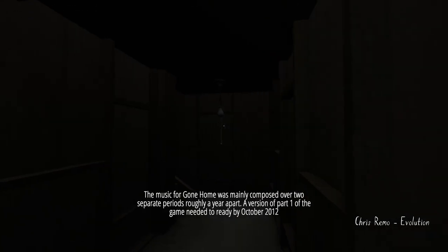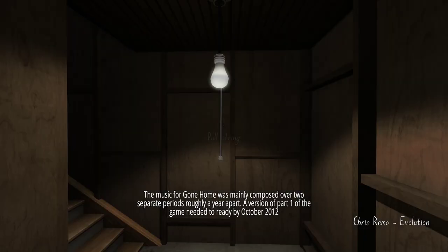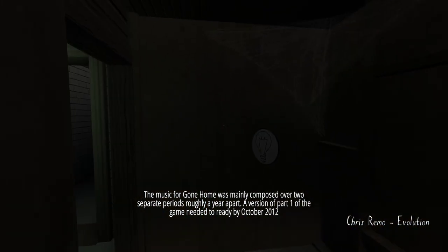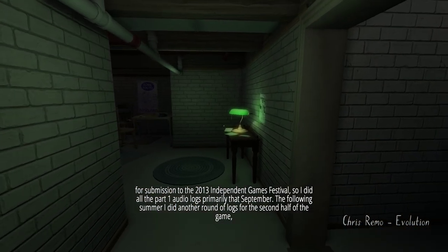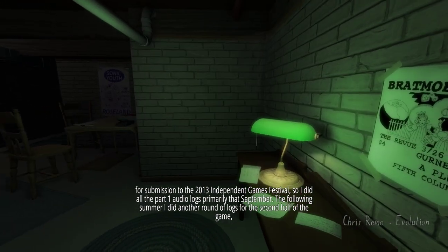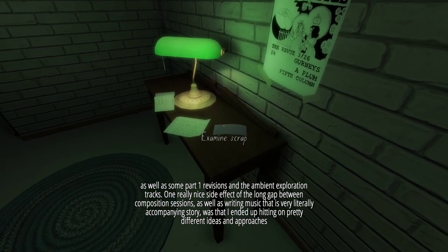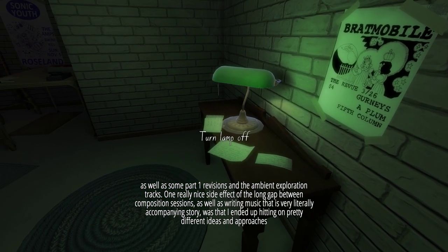The music for Gone Home was mainly composed over two separate periods, roughly a year apart. A version of Part 1 of the game had to be ready by October 2012 for submission to the 2013 Independent Games Festival, so I did all the Part 1 audio logs primarily that September. The following summer I did another round of logs for the second half of the game, as well as some Part 1 revisions in the ambient exploration tracks.